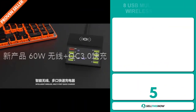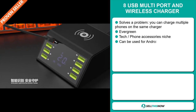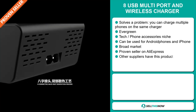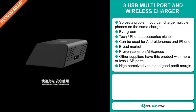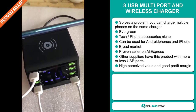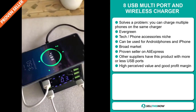Our next product is the 8 USB multi-port and wireless charger. Now this is a problem solver. You can charge multiple phones on the same charger. It's an evergreen product, which means you can sell this all year round, and it falls under the tech phone accessory niche market. And it can be used for both Android and iPhone. And we also think that this item has a broad market base. And it's a proven seller on AliExpress with many orders.